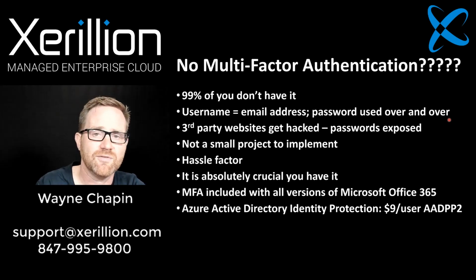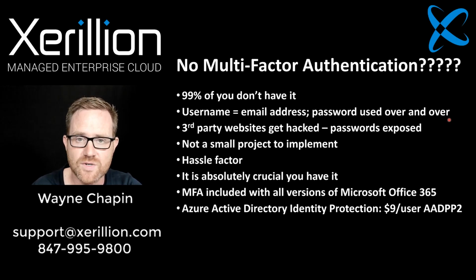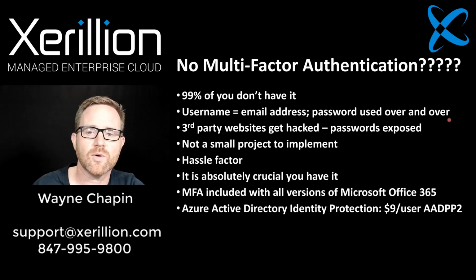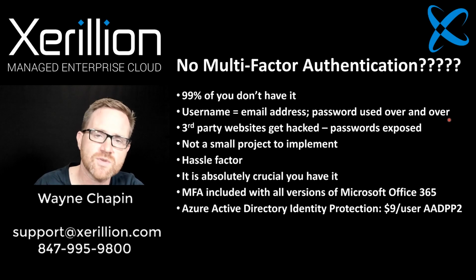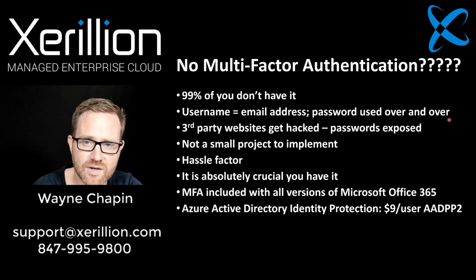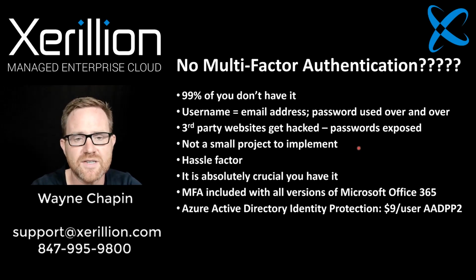Some people will make a fake contact in their Outlook contacts, and that's where they'll list all these different passwords they have for all these different websites. Some people will use something like a password manager with Google, where they log in one time, but then Google maintains all these different passwords for these different websites. But for most people, they're just using their company email address as their login and their same password over and over and over.